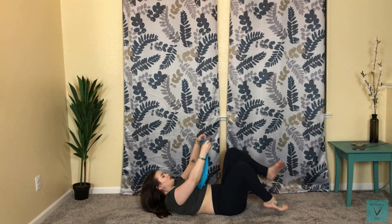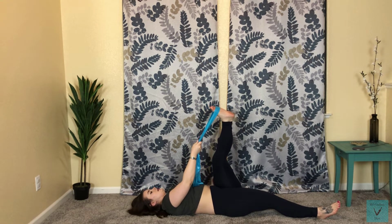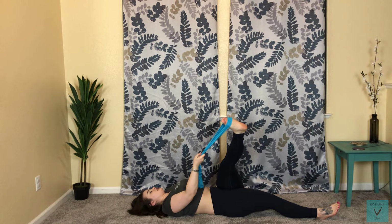We're gonna switch feet. We're gonna do that IT band and that inner thigh on the other side one more time. Again, doing that IT band, slowly crossing that body midline, keeping both those glutes and those hip bones down on the floor. Small range of movement. Nice deep breaths here.